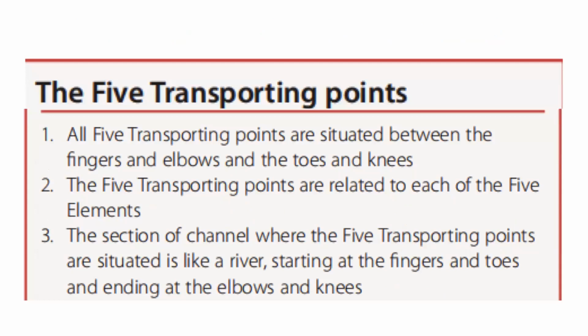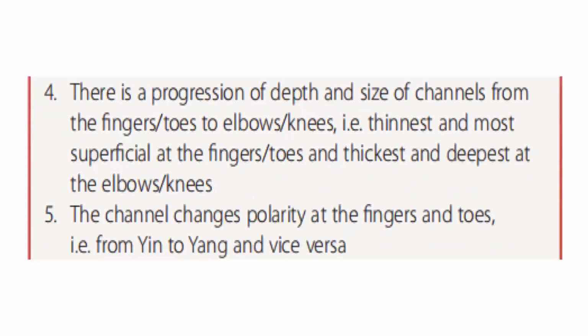The 5 transporting points. First, all 5 transporting points are situated between the fingers and elbows and toes and knees. Number 2, the 5 transporting points are related to each of the 5 elements. The section of channel where the 5 transporting points are situated is like a river starting at the fingers and toes and ending at the elbows and knees. There is a progression of depth and size of channels from the fingers and toes to elbows and knees. That is, the thinnest and most superficial at the fingers and toes, and thickest and deepest at the elbows or knees.